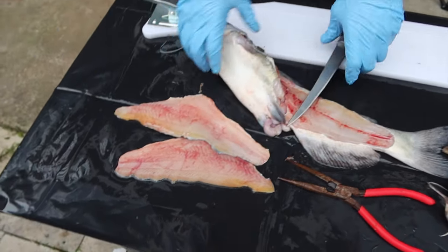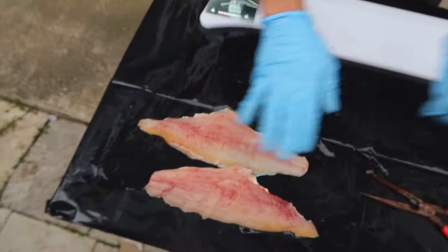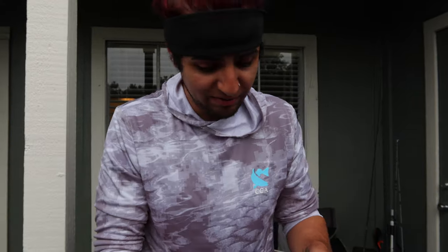Another fillet. It's not the best. I think I could have possibly done better, but we're gonna give it to the turtles. Everything's gonna be eaten. I don't think it was that bad for my first one. Let's go on with this next one. Pretty sure somebody else could have done a better job. Unless this is really good tasting, I'm pretty sure it is. If this doesn't taste good, that's on me. But I don't see myself filleting any more fish.